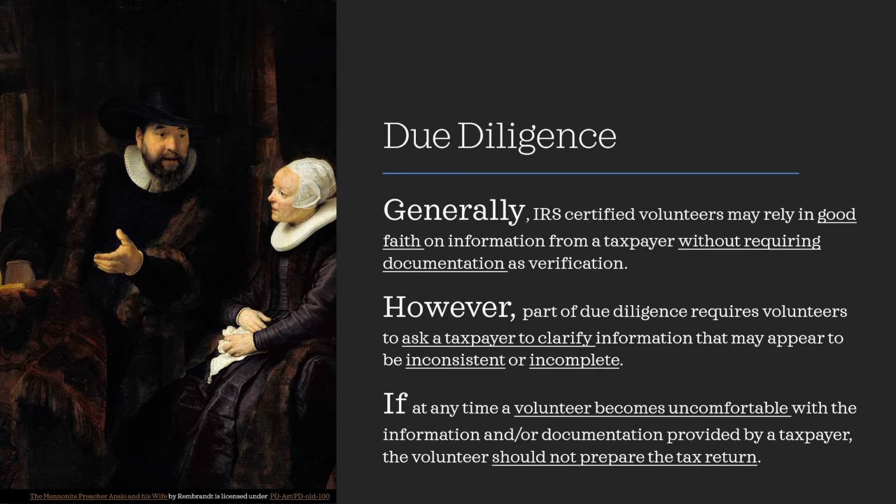ask for more information. And we can work on that too as we go through our trainings, how to ask for more information without sounding accusatory. Let's make it a conversation. However, if you get through this conversation and you are kind of cringing inside, like this does not seem right, something seems funny, you do not have to prepare this return.